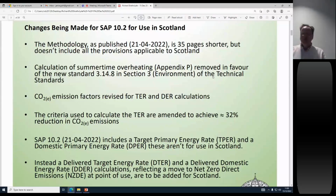SAP 10.2 includes target primary energy rating and the domestic primary energy rating. These aren't for use in Scotland. Again, Daniel pointed out that we had that conversation in the working group about should we be regulating against primary energy, or should we be regulating against delivered energy? And I think I've got my acronyms wrong on the last bullet point there. It's probably a TDER rather than a DTER. And that's just a sign of all of us, you write these things late afternoon without double checking it, even though you've sat through all those working groups. But again, it's just an indication that we're going to have to get our head around new acronyms.